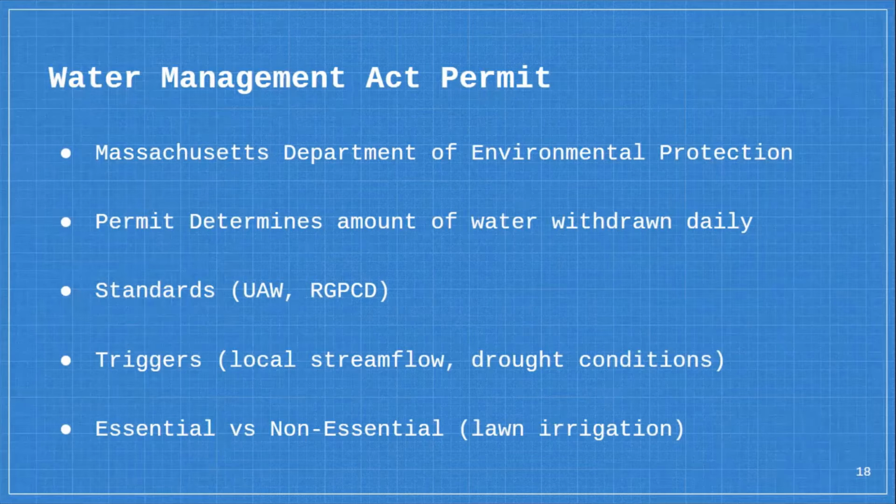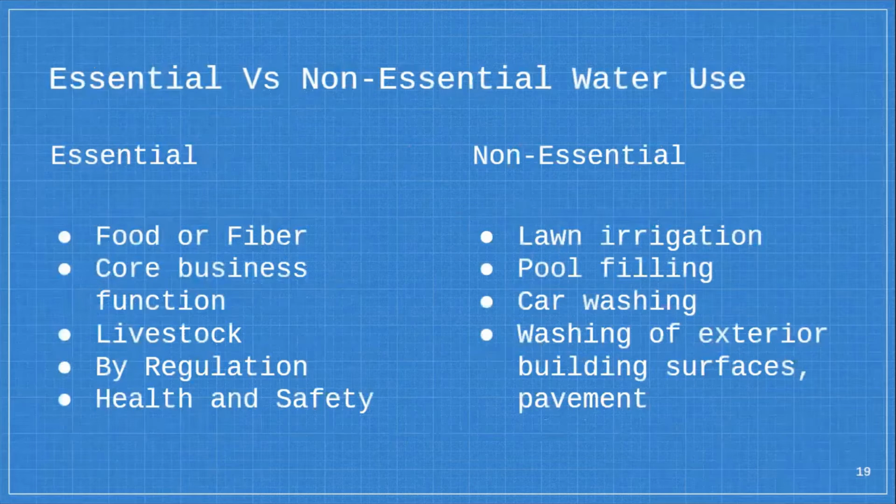Let's talk quickly about essential versus non-essential water usage. All right, so essential water usage is actually exempt from outdoor water use restrictions. Any water that's used to grow food or plants that are used for fiber purposes is exempt from these restrictions. So if you're growing tomatoes, you can water those tomatoes. If the water use is part of a core business function, or it's used to maintain livestock, or for a regulatory purpose, or for health and safety, those are considered essential water usages, and they are in fact exempt from restrictions.